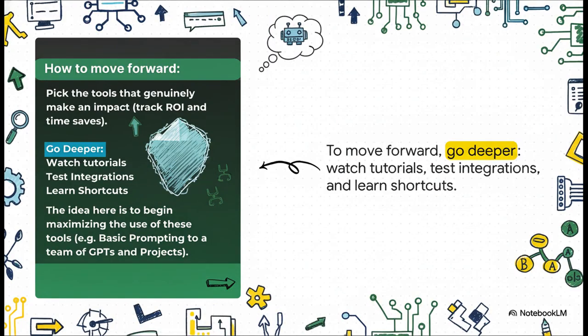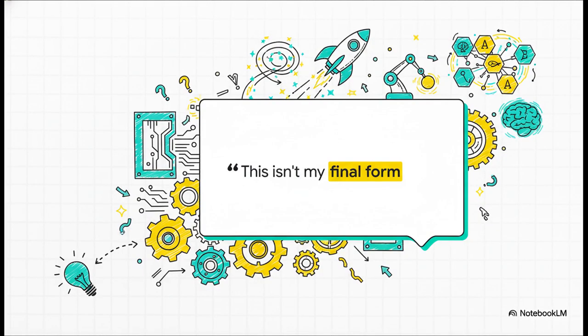Now, to get past this phase, the secret is to go deeper, not wider. You've got to pick that handful of tools that are real game changers for you, and then you commit to mastering them. So, for example, instead of trying out 10 different AI note takers, just pick one and learn it inside and out, all the shortcuts, all the integrations. And that commitment, that's what pushes you into phase 3.